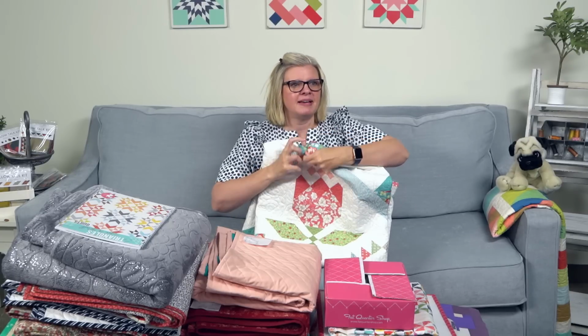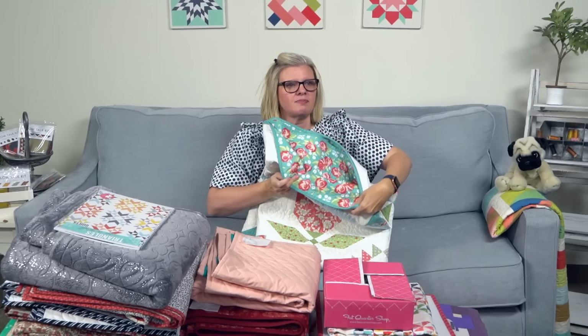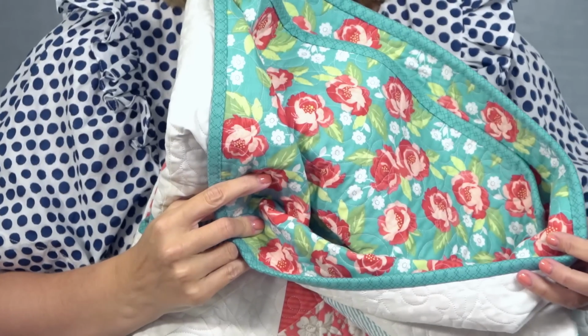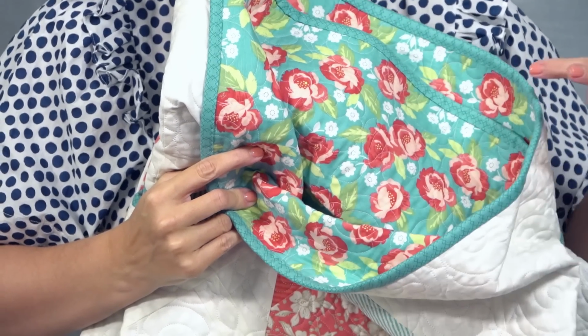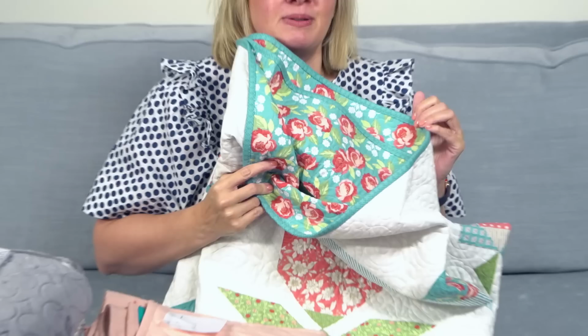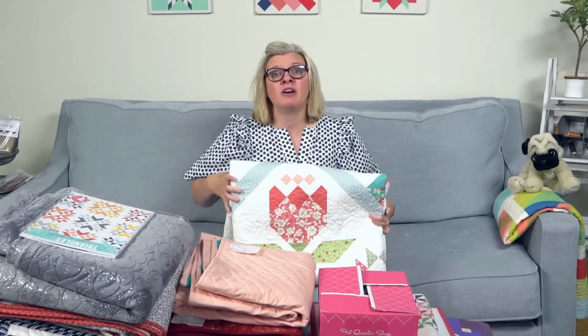So this is the backing. You can see the binding is the blue, and this is going to be your backing. My backing is actually pieced because I didn't have enough of this one print, but this is the backing that you would get. And I hope you sign up. It's super awesome, and I would say very beginner friendly.